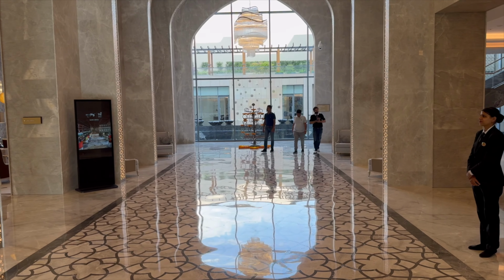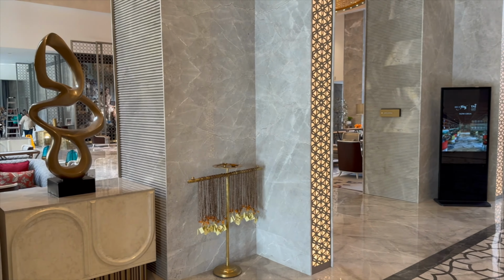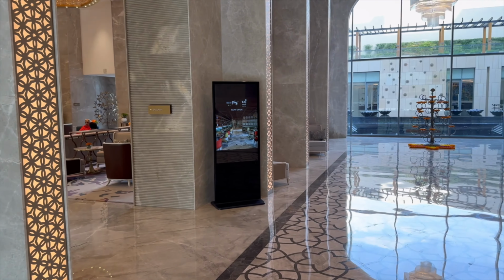A part of the Taj group of hotels, the location of Taj Amer is such that one is away from the hustle bustle of the city life and at the same time it is in close proximity to the Amer Fort and other popular tourist spots.